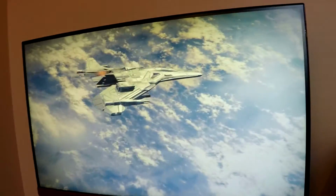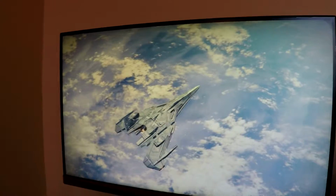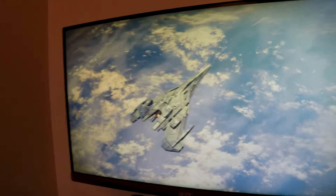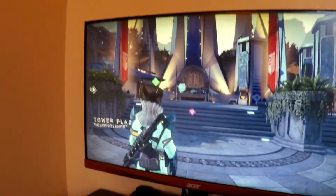The monitor will always use its native resolution. So we'll see what the character looks like, because I think that's the most detail when you're actually running around looking at other people. And this 30 frames per second garbage. Here we go.